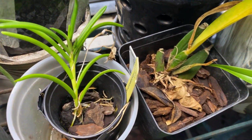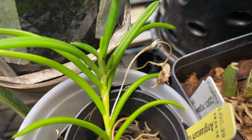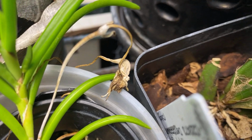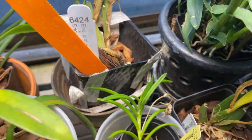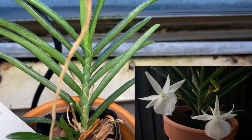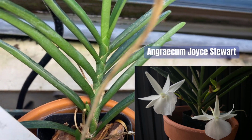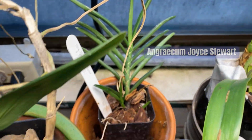That's my Angraecum scottianum. That looks like it may have a, we'll see what that is. I don't know if that's a flower spike, but then over here there's my Joyce Stewart, which is scottianum crossed with compactum, and it also has something coming up from the node.